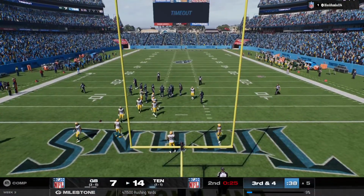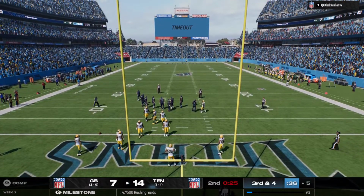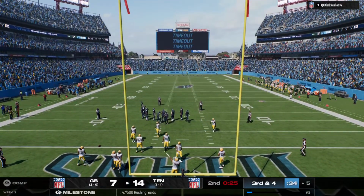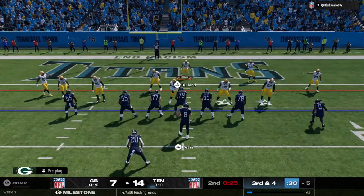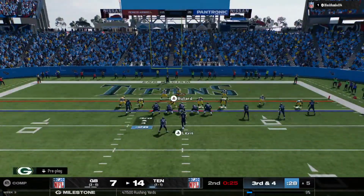They were able to complete this pass, but how often do we see these running backs run these angle routes and they catch it in stride and run a hole through the defense? So, I know the defense gave up some yards here, but it could have been a lot worse.